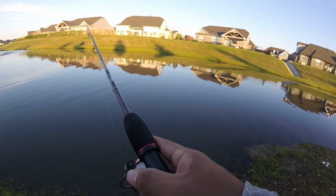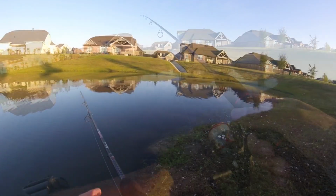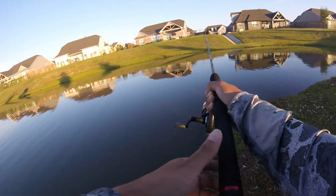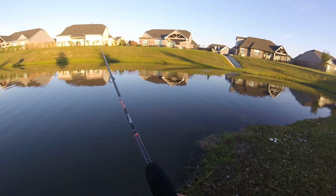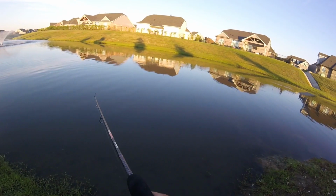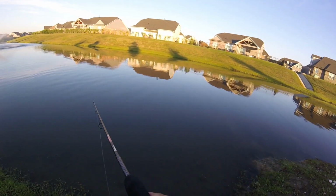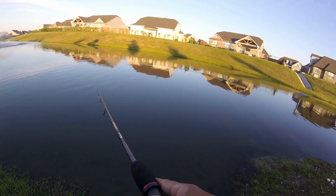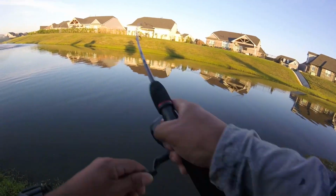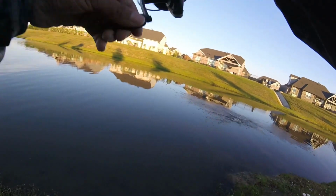Come on, bass. Go for that little drop shot lure. Let's see if I can catch one in front of him. He's gonna know then. Oh yeah, the bite is on today. There we go. Yes, got one to bite it.